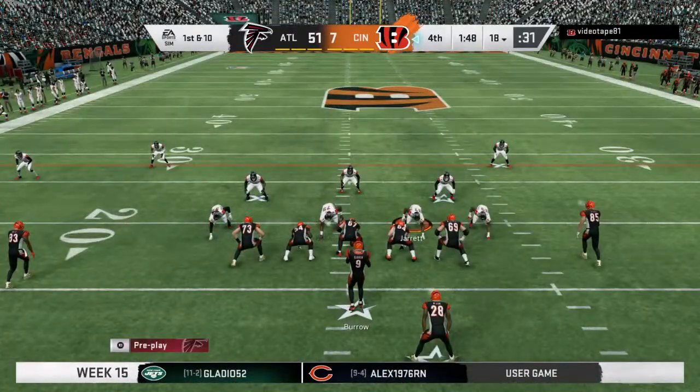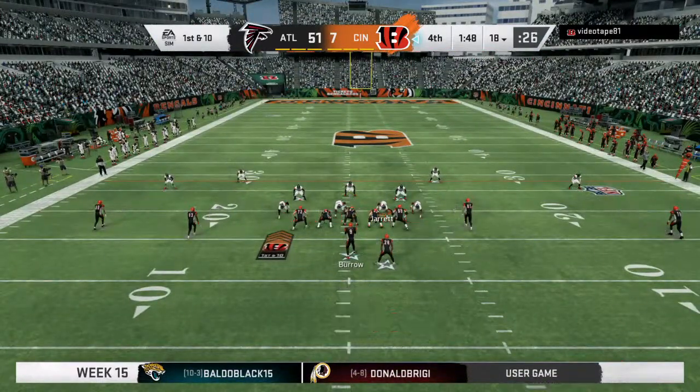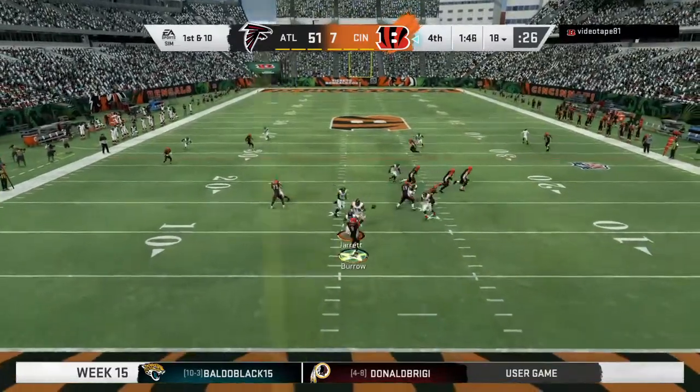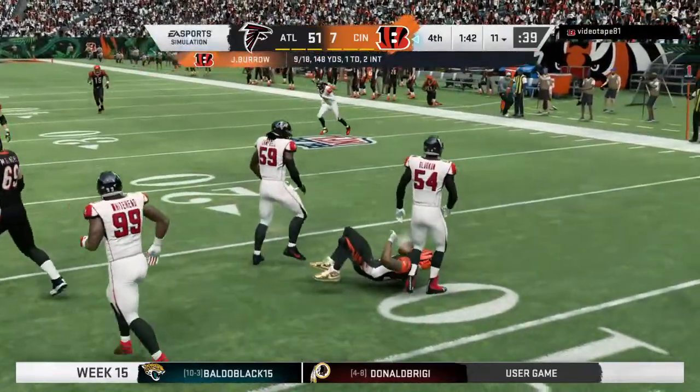The Cincy offense about ready to go here on their next drive. They've lost this one. Their offense has struggled. Do they try to put together something here at the end just to take into next week? Yeah, sometimes teams want to do that and coaches want to.